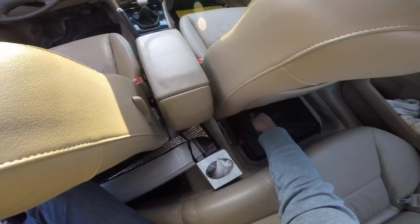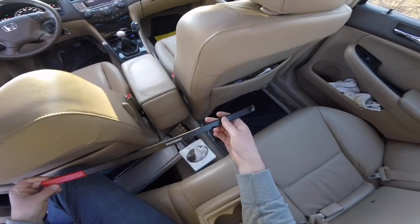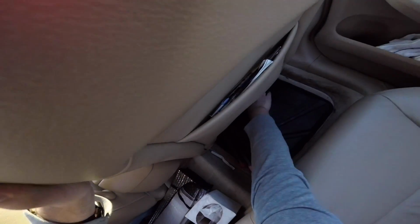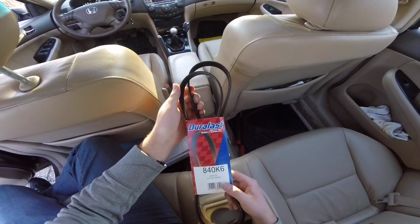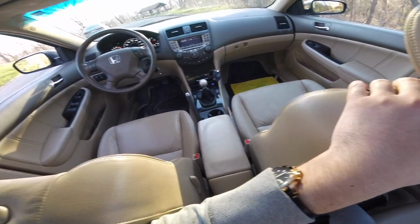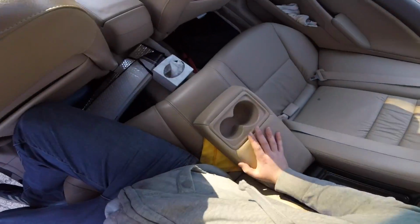And while I'm on the subject, this is actually the serpentine belt tool that I used. I carry it in the car. I have a socket in there that fits it. And this is actually the old belt that came off of it. I've just been carrying all this stuff in the car in case the new belt were to fail for some reason, but so far it's been holding up just fine.